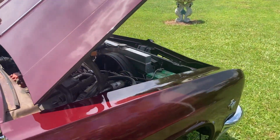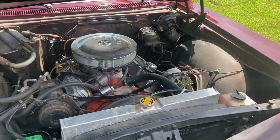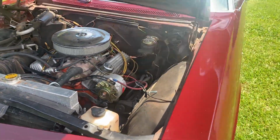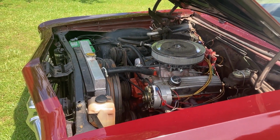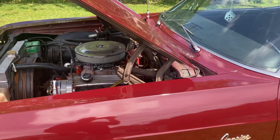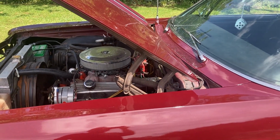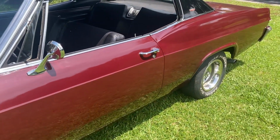Right now this car has a mother thumper cam in it. It makes it a little difficult to drive with the 3-speed on the column. It lunges quite a bit. We're gonna leave the cam in it, but we're gonna put a torque converter that has a stall in it to account for it.